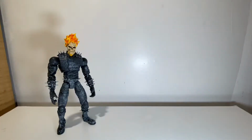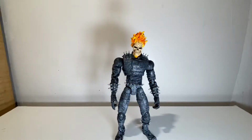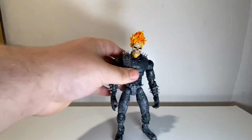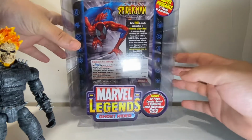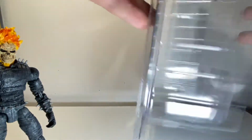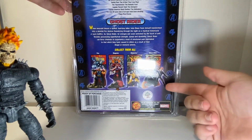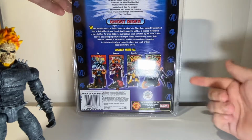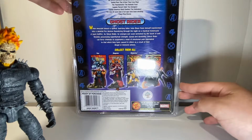Now, bringing this guy back in here, this is the Toy Biz Marvel Legends Ghost Rider. I don't know which year it came out, but the box looks a little something like this. We're sticking to kind of the usual. Here is the box. It's a classic Toy Biz, you know, the big shell of plastic with the cardboard on the back. Look at that fat box. You see some other, I guess they had another Ghost Rider, and maybe, I don't know, maybe this is the Ghost Rider. But they had the whole line of figures you could get at the time.